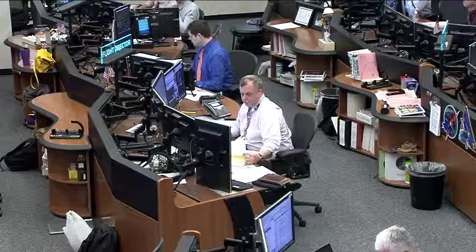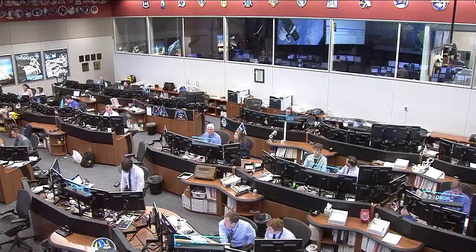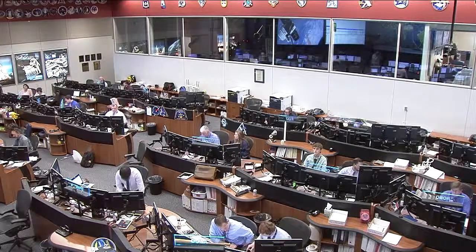And on the robotics console is robotics officer Troy McCracken. He will be sending commands today to open up the snares on the end effector of the Canadarm2 robotic arm to allow Dragon to be set free for its return to Earth.